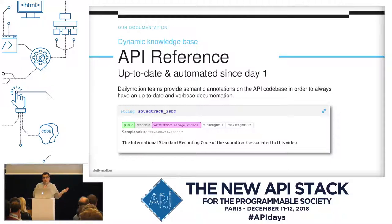We designed it to be up to date and automated since day one. Our API users will always find detailed and accurate info about each of our resources, for example, a specific field's visibility or required permissions in order to read or edit its value. This is possible because our team attaches semantic annotations directly in our code base. This actually triggers doc updates each time someone brings a new evolution to the API.